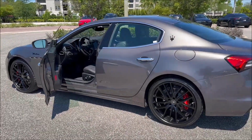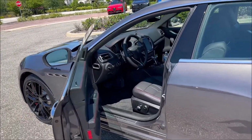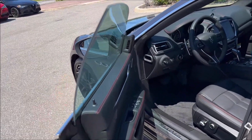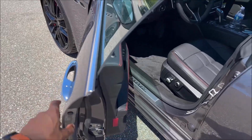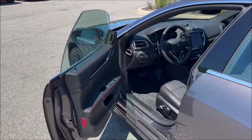Now we got to step inside of the Ghibli and see what the 2024 model year is all about. What do we get here in this model? Now, the usual, the dual pane glass window, darkened glass, also no hinge preset, as we know. I can put this wherever I want, and the fixed B-pillar, so it makes things nice getting in and out of the vehicle.